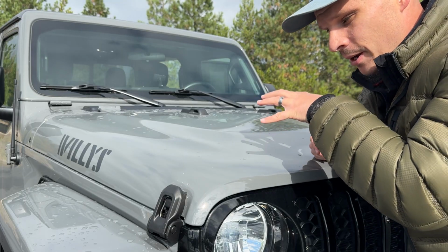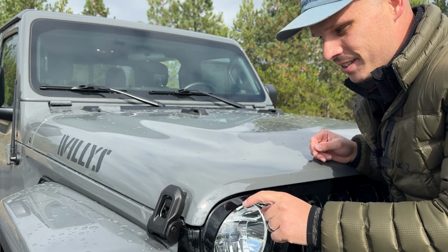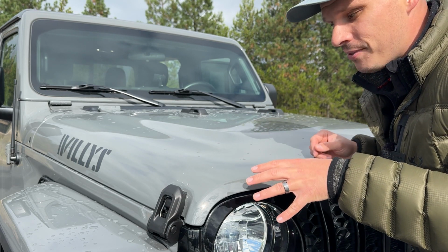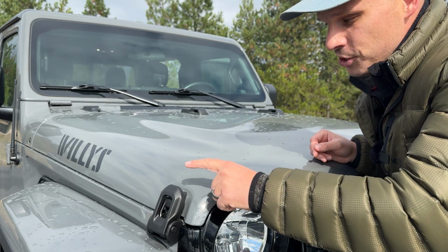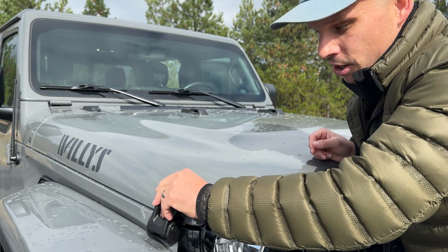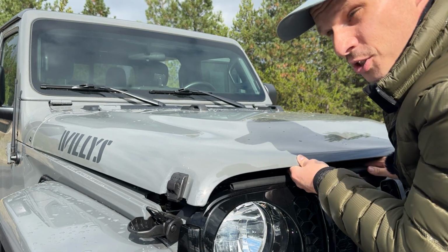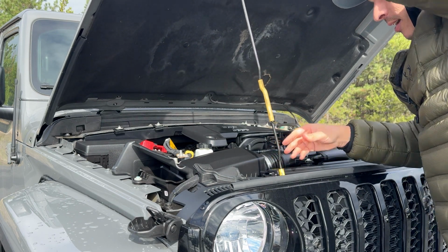Finally, let's talk about the drivetrain of the Jeep Gladiator. Before we do that, let's see how we get into the engine. Unlike most vehicles on the road, you actually don't have a latch on the interior to unlock the hood, and instead you have a latch right here. All you do is pull down like that. You have one over here as well. Then you just lift up, and you have this bar right here that you just go in and prop it in there.